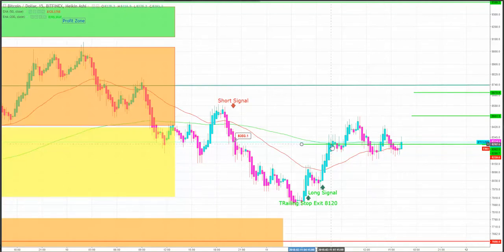Because now you took profits at these two levels, right here and here. And as it's staying here, you're like, you know what? I'm still a little bit profitable. I'm going to give it a little bit of space. I'm going to put my stop loss over here, right, underneath this little line.